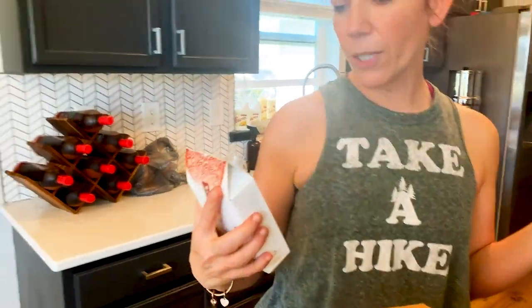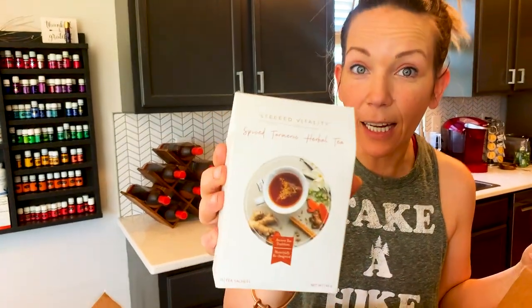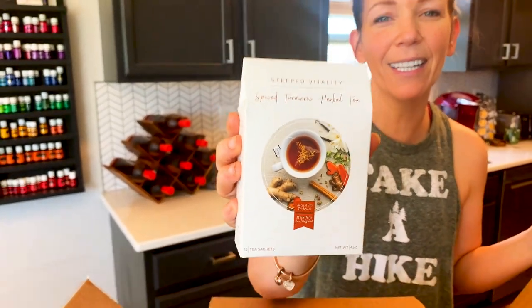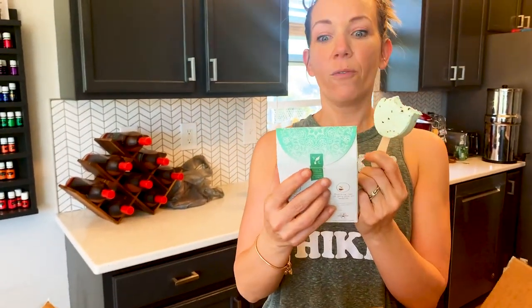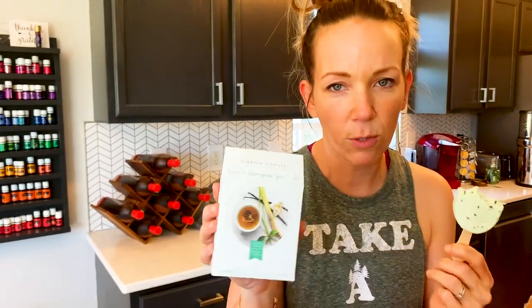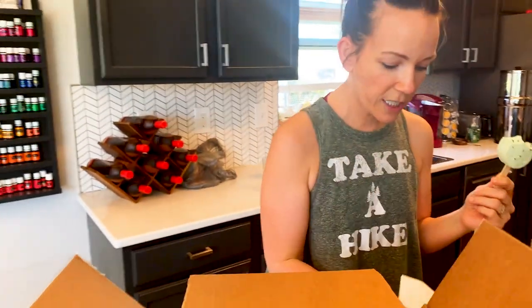What's in the bundle? It's spiced turmeric herbal tea. What's next? Oh my goodness. Vanilla lemongrass green tea. This one's mine. It's in the bundle. New tea right now. Oh my goodness.